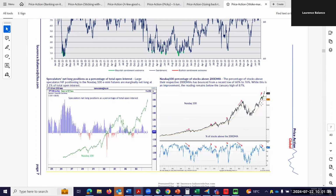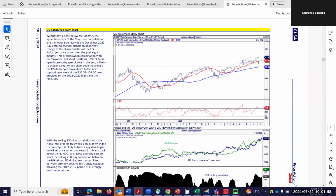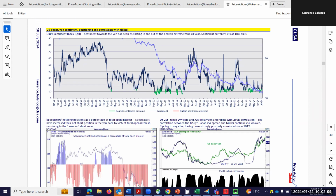The other big thing that changed in the region was the yen broke below its 50-day. That's a big change because since it broke above 152, the 50-day had been acting as support, and last week we broke that. The other point about the yen is there are massive net short positions. So breaking a key support area can get the yen shorts to cover, which adds to the reversal in that dollar yen chart.